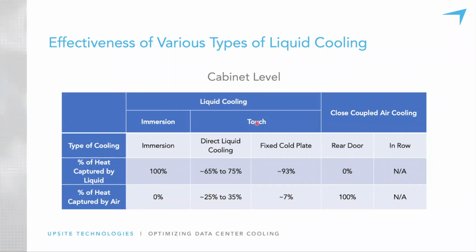The two forms of touch cooling: direct contact liquid cooling, somewhere around 65 to 75%, and these numbers are increasing as these solutions are refined. Somewhere around 65 to 75% of the heat is picked up by the liquid, leaving 25 to 35% of the heat to be captured by air. The fixed cold plate solution picks up 93% of the heat, approximately, and this is the result of an independent study done by NREL, leaving 7% of the heat to be dissipated by other means.